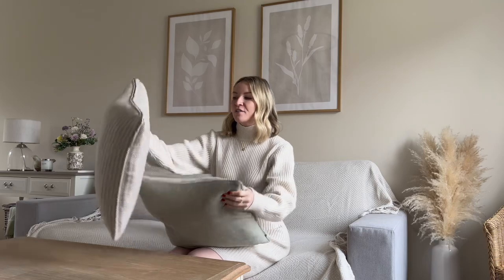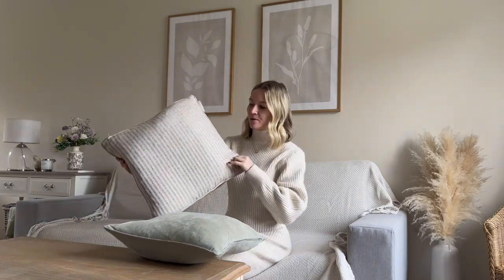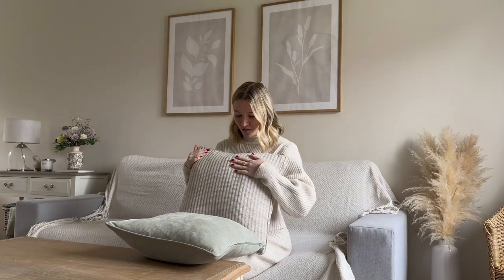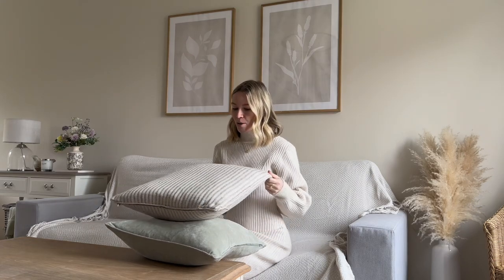And then very, very recently, actually, I found a couple of these herringbone cushion covers, again in Dunelm. I feel like everything I'm talking about is from Dunelm. These were a really good price. If they're still in stock, then they only cost me £9 each, which I think for a really nice quality material herringbone cushion cover is pretty good. Definitely would recommend these.